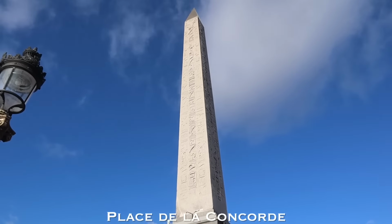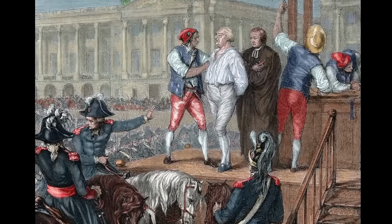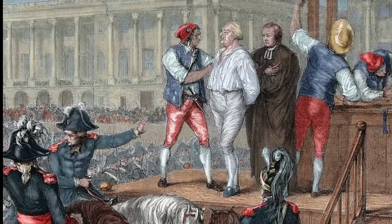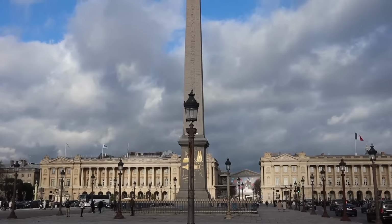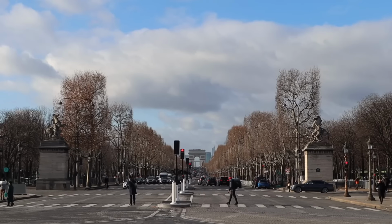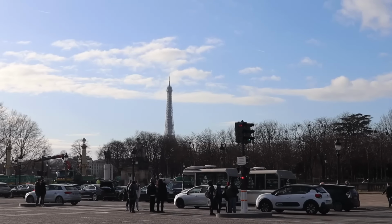And this is the place where, following the French Revolution, King Louis XVI, Marie Antoinette, and more than 1,300 others lost their heads. And it's an interesting point because all of Paris unfolds before you here. We can look down the Champs-Élysées and see the Arc de Triomphe, where I just came from, the Eiffel Tower there peeking over, and then also views of the Seine River.